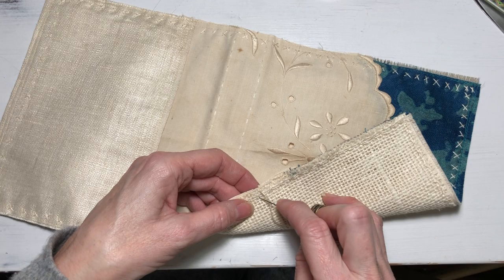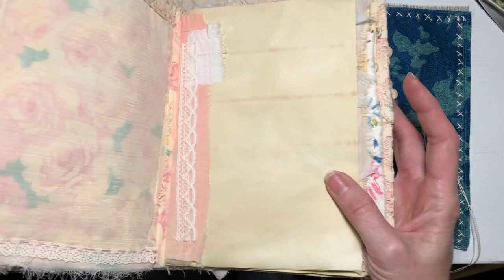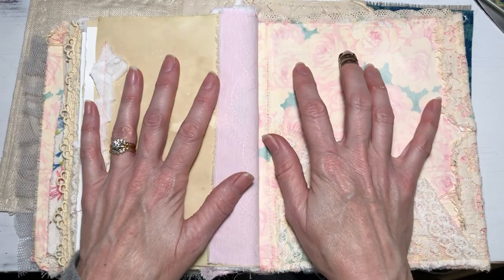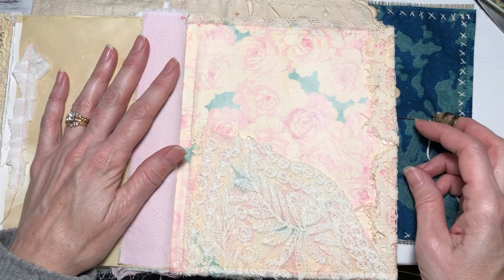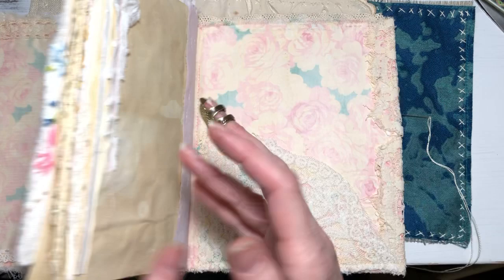On that last one, this one, I adore everything about this journal, except this fabric that I chose for the inside. I couldn't find anything, and anyway, this is some 1992 fabric, and it's very 90s. And the colors kind of work. I think the color is what was throwing me off. But I put it in here, and I did not like it. It was just way too bright.